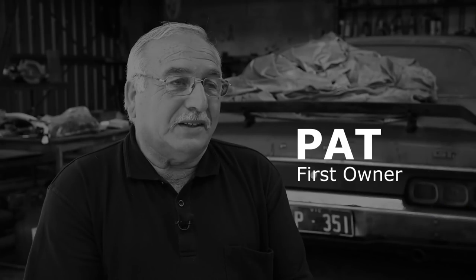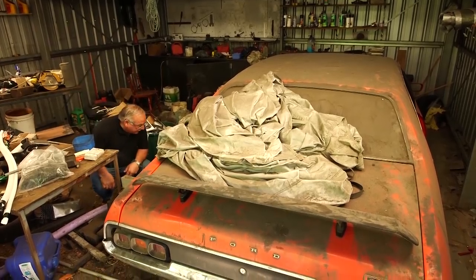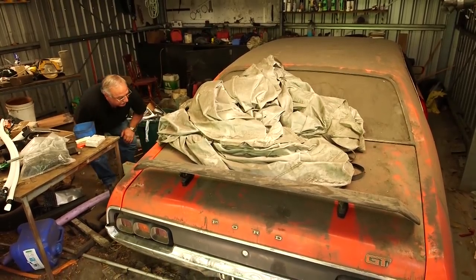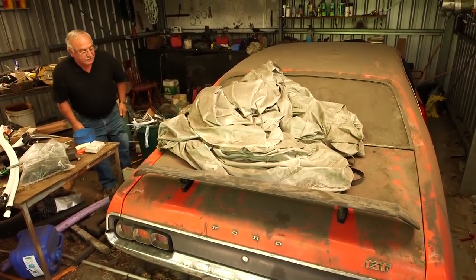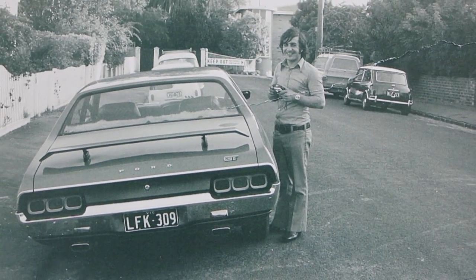Pat, the very first owner. Knew the Phase 4 was coming out. I thought, oh, I'll go for that one. It has to be a little bit better than the Phase 3 type of thing. Anyway, I went to the Ford dealership. It was close by. And tried to order one. They told me it was unavailable anymore because of the government crackdown on the high speed cars and that. So I just settled on the ordinary GT and had a couple of modifications done through the factory.